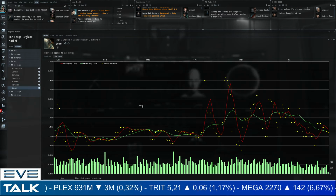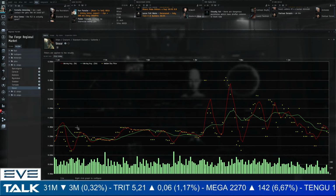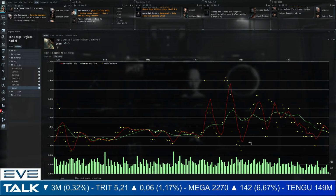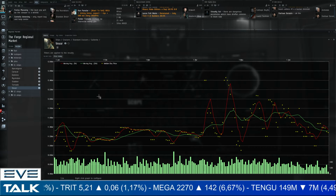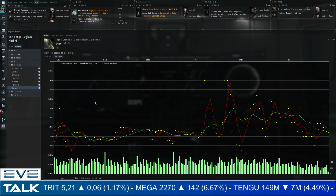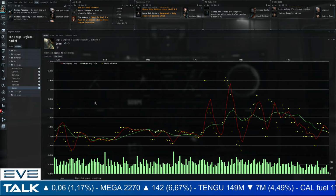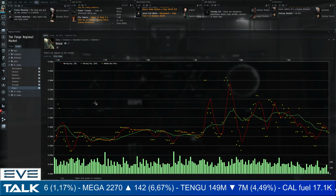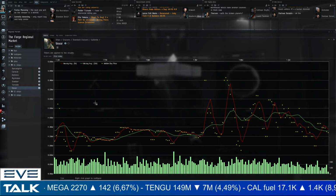And then we get the Vexor, another Gallente ship. You can clearly see that one is still averaging 11.2 to 11.4 million. We're right back there. So I actually think that for some reason the Gallente ships, maybe they're being produced more than demanded or something like that at the moment. That's possible as well. But the risk of a switch to different metas, I think, is very real as well.